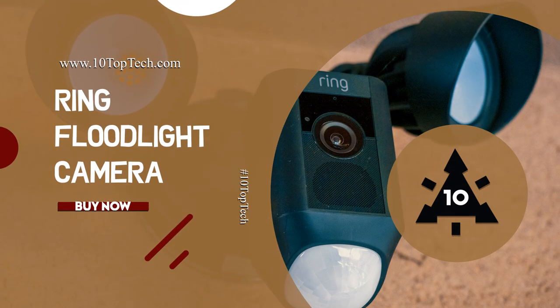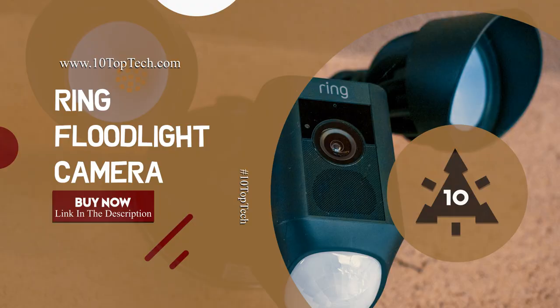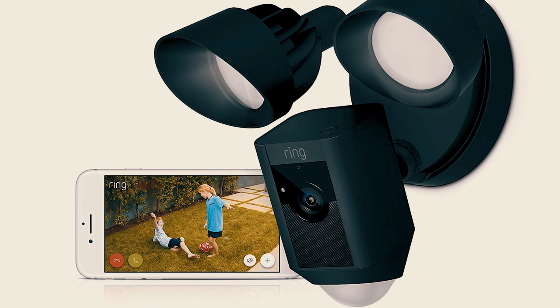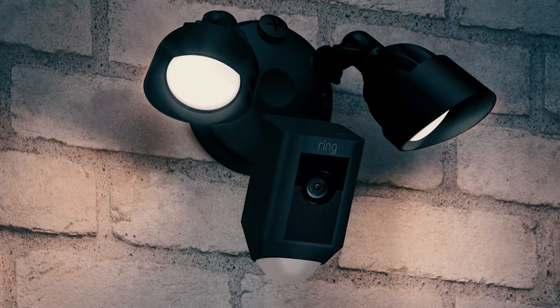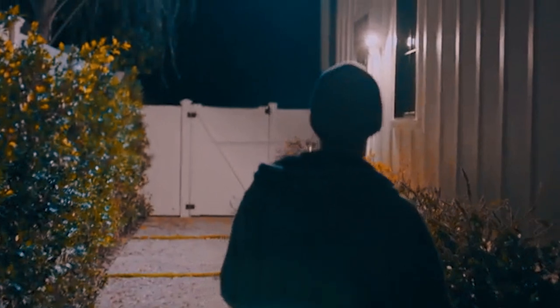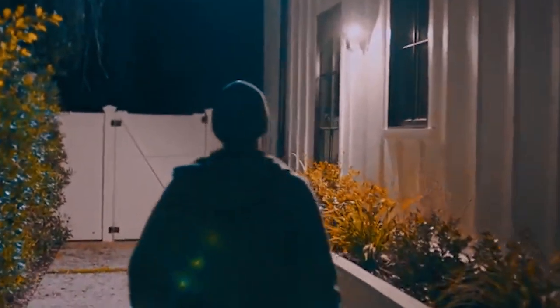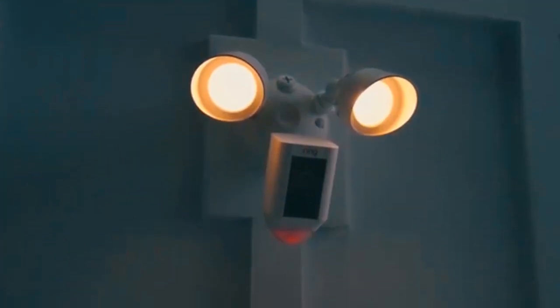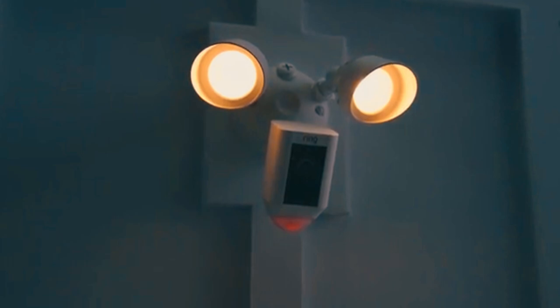Number 2. Ring Floodlight Camera. View at Amazon. At number 2, it's the Ring Floodlight Camera. The Ring brings evolution in outdoor home security. Now replace your outdated security lights with Floodlight Cam, a motion-activated HD camera with two-way talk, lights, and a siren. See, hear, and speak to people on your property. Shine the lights on all your blind spots and sound the siren on suspicious activity.